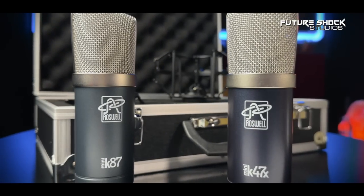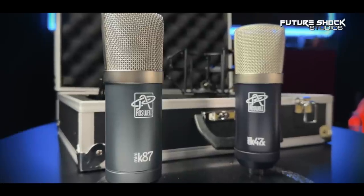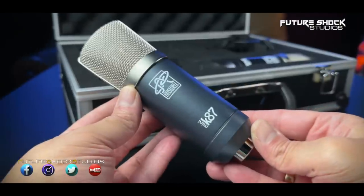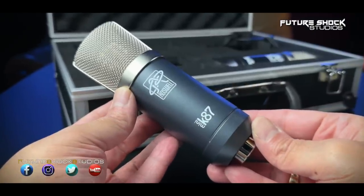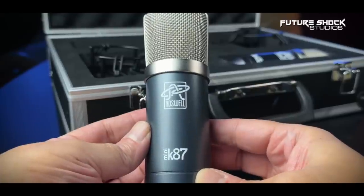So as far as the build quality goes, both microphones feel fantastic and have a high quality construction. For their size, they have a heavy solid steel body. Both have a similar look about them, but under the hood, it's a different story. The Mini K87 is a high resolution condenser microphone with a neutral voicing. It aspires to transparency rather than color.